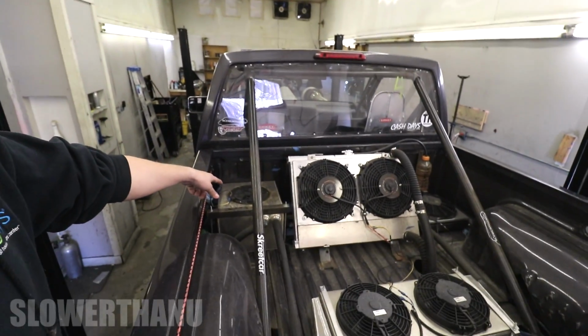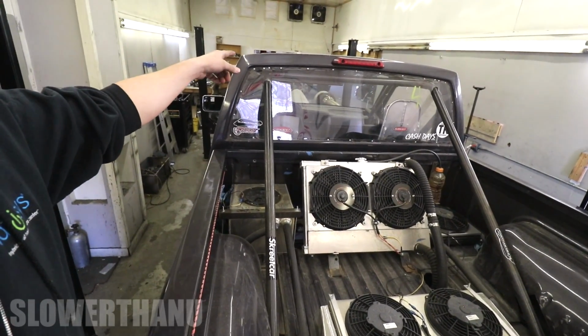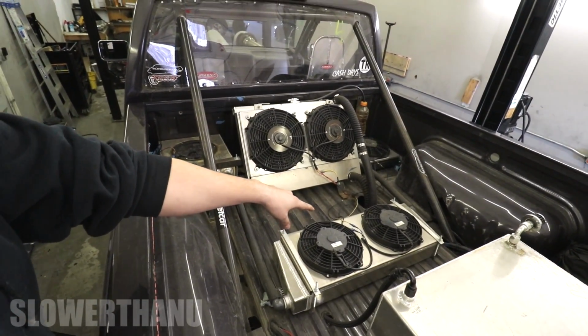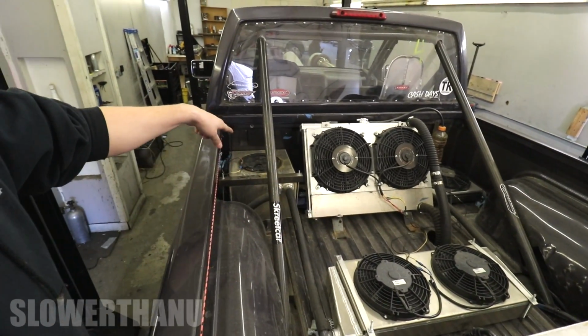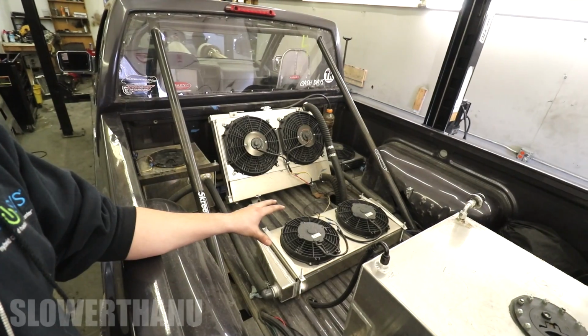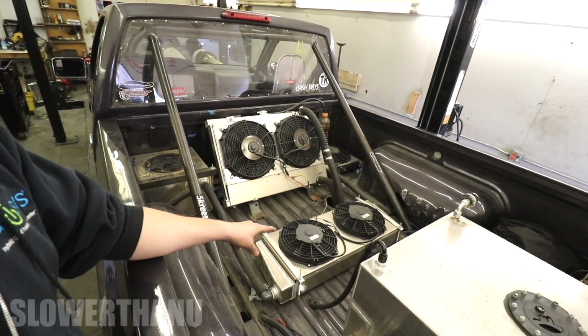I've never once had to retard any timing, even on 100-degree days, doing full boost, multiple passes back to back. Everything just basically goes from the reservoir through the intercooler and then back up to this heat exchanger, which has these fans running at all times, and then back into the reservoir. So realistically, when I'm driving around, it's pretty much just running off of this.